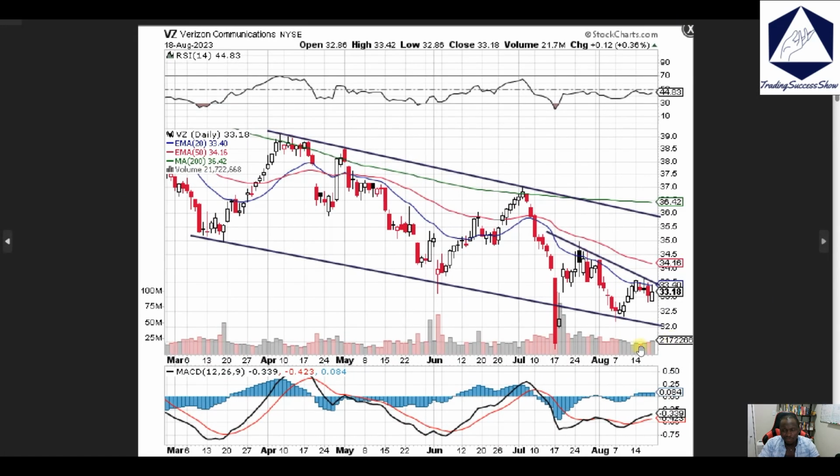Verizon. Right now, I still have my position on Verizon, which is averaging about $32. So I think this is still decent to continue to hold this name.